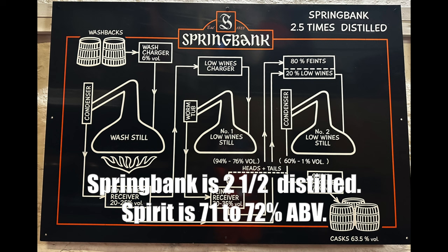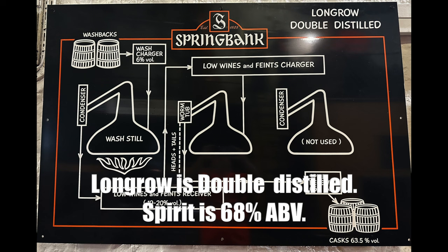During the distillation process, some of the low wines are collected before the second distillation and then mixed back into the faints for another distillation. This means that some parts of the spirit have been through the stills twice and some parts 3 times, hence the half distillation. The spirit is distilled to around 71 to 72% alcohol by volume. Longrow is double distilled, leaving a heavier, smoky distillate that leaves the still at 68% alcohol by volume.